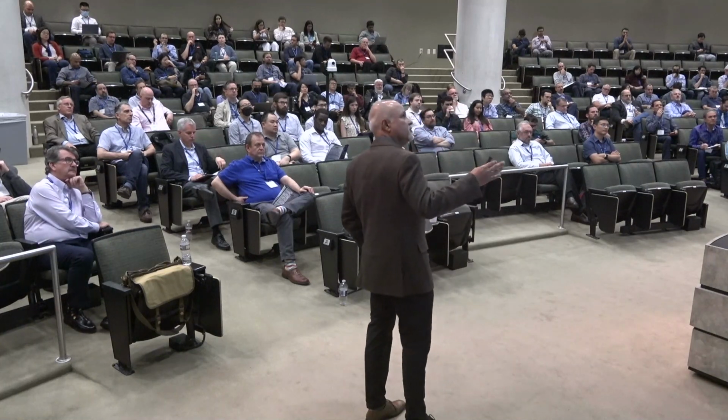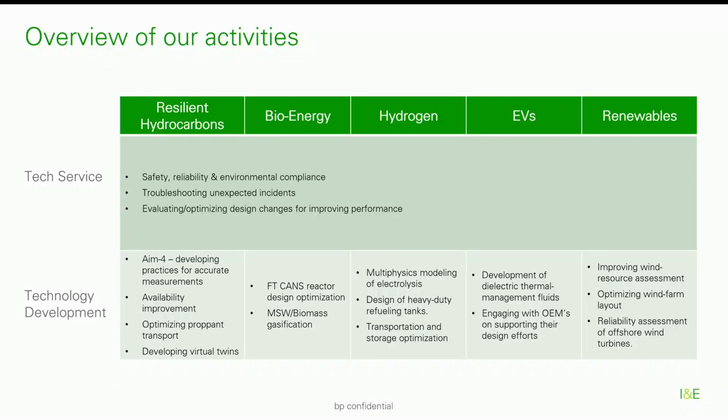We are doing quite a bit of work in EVs in developing dielectric thermal management fluids. Again, a lot of modeling goes there, not only in developing the right physical properties, but also designing how to optimize the thermal management of different applications.